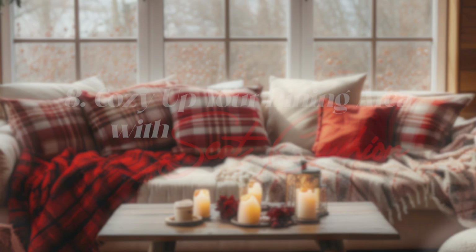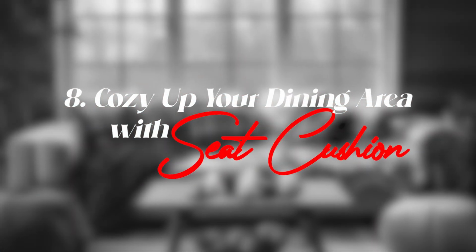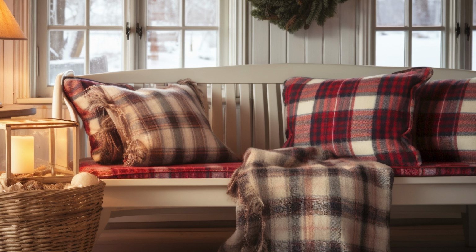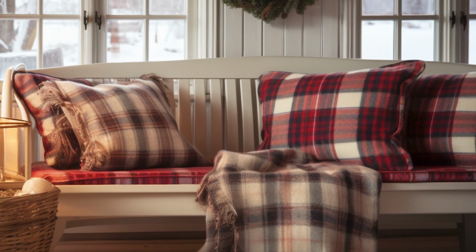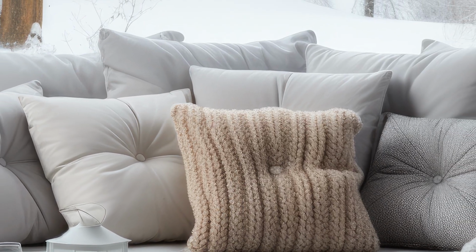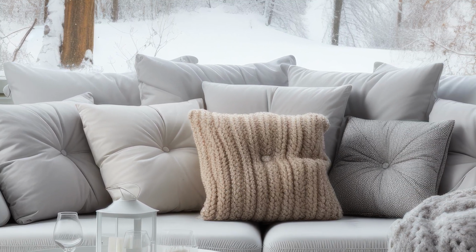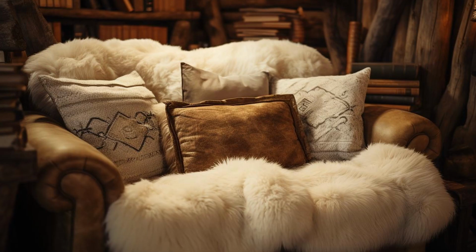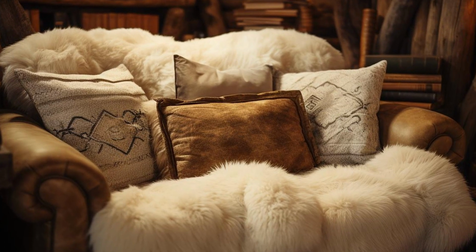8. Cozy up your dining area with seat cushions. Transform your dining space for winter by adding plush, warm seat cushions to chairs or benches. This adds a cozy touch for meals and holiday gatherings without major changes. Tip: choose cushions in fabrics like velvet or faux fur for maximum comfort.